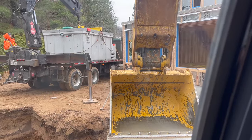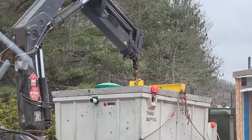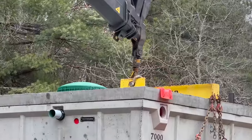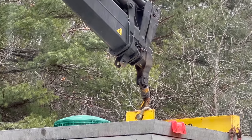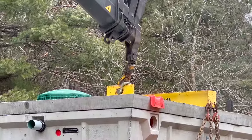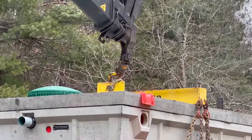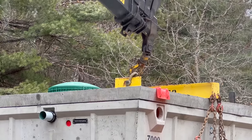Like our septic tank is ready to go in the hole. Well, can he hook it without jumping up there? Come on, let's see it. Oh yeah.